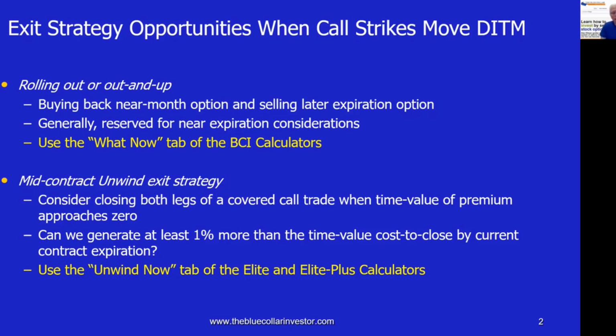Now, in our calculators that we provide in the BCI community, we use the What Now tab of these BCI calculators to run the numbers to determine whether or not we want to take advantage of these rolling exit strategy opportunities.